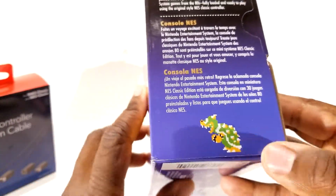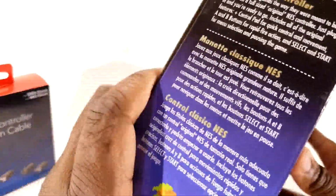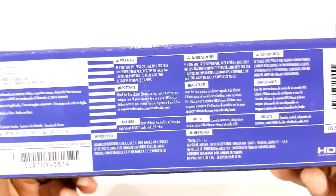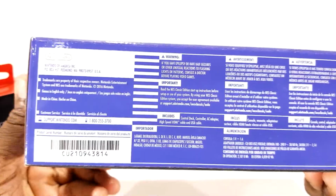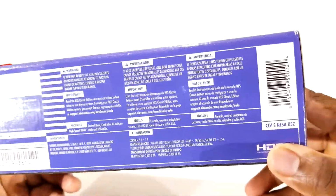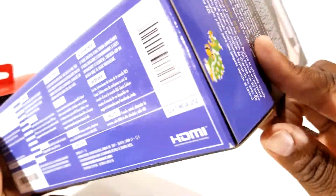You got King Koopa, or Bowser as some people call him. I like calling him Bowser. And you got Link right here looking awesome. Oh my God, this thing is absolutely amazing. You got some warning symbols on the bottom side. I got the Nintendo logo here, barcode, so on and so forth. And this, of course, hooks up via HDMI, which is good.